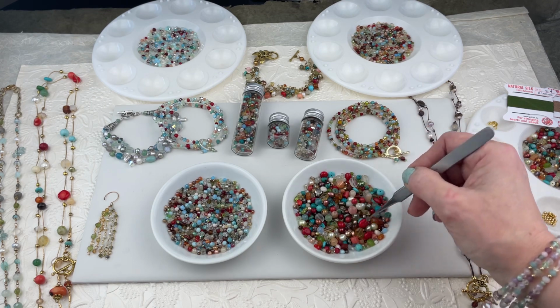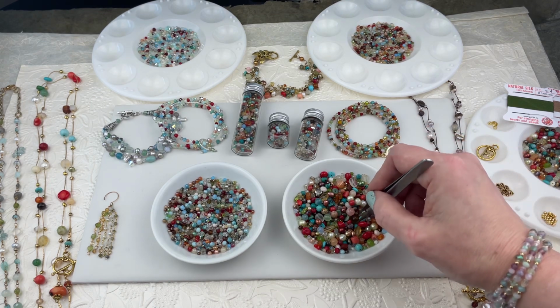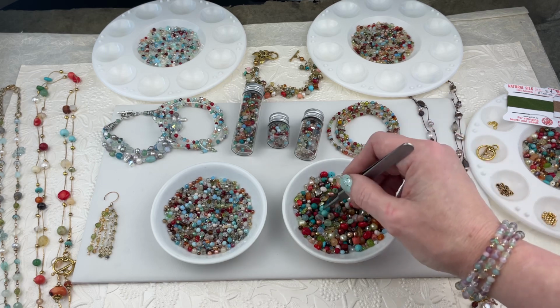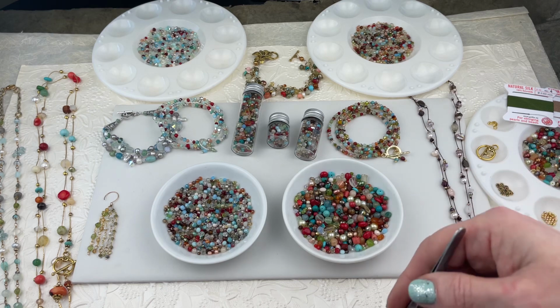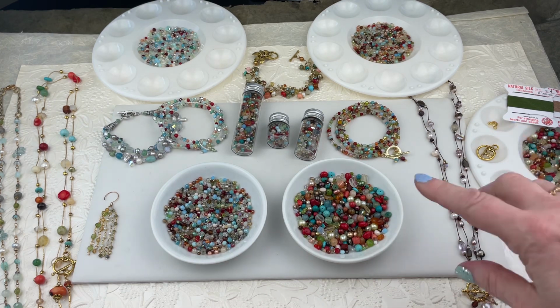I mean, look at how much is in here. Oh, yeah, that's a fire opal. So pretty. So there's just tons. And then, of course, the gorgeous freshwater pearls that go with her.